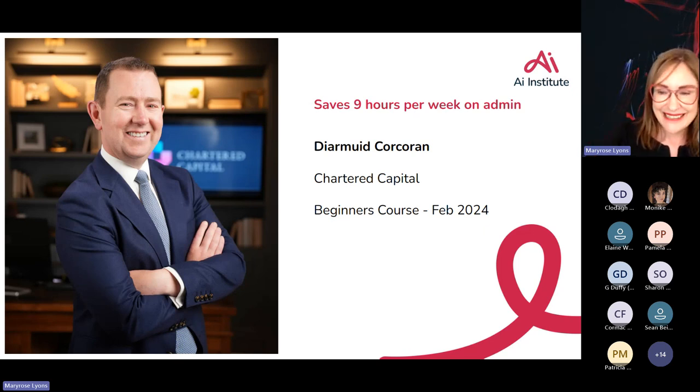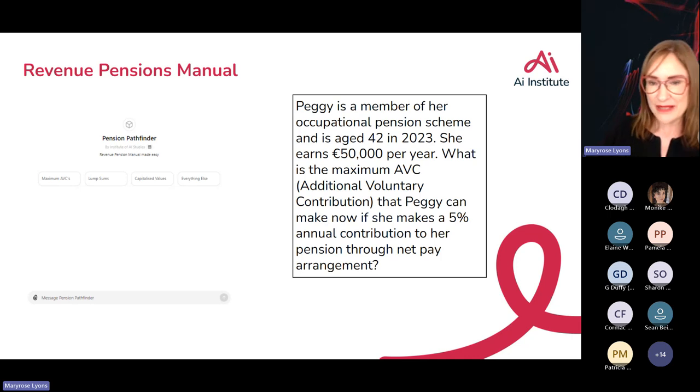But the really cool thing that he and I worked on was this whole idea of creating a GPT around the revenue pensions manual. So anyone who's familiar with financial planning will know that the revenue pensions manual, it's this really thick Bible set out by the revenue or tax office as to how you have to treat all the different aspects of pensions and finance and so on. It's massive. It's what financial planners have to refer to all the time.